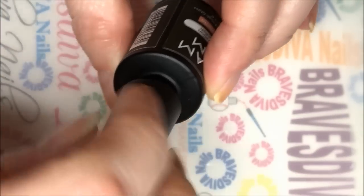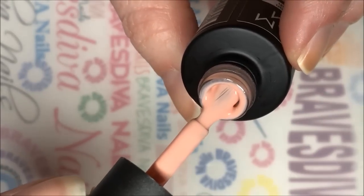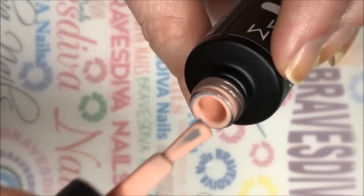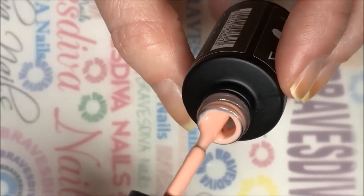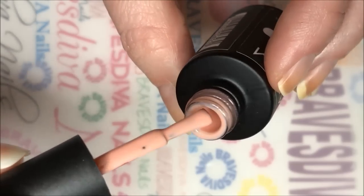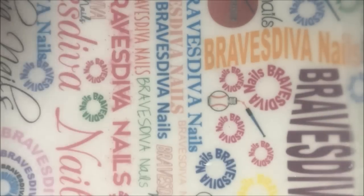It is a cream, and it is a light coral, or like a peachy. Oh my gosh. I just want to eat this. It looks delicious. Do not eat your gel polishes, y'all. But holy smokes, that color is gorgeous. And there I go singing again. Okay, that is Hubby's Favorite. And actually, I'm just going to call it Tara's Favorite because it's amazing.